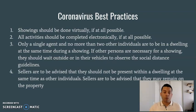Which leads us to number 4, which is that sellers are advised not to be within the dwelling at the same time as other individuals. However, you can be on the property. If you're a seller, you can go in the backyard, you can go into the front yard. You just don't want to be inside the dwelling while it's being shown, to reduce the amount of people in the same area. So basically, you can limit it to the agent and the buyers.